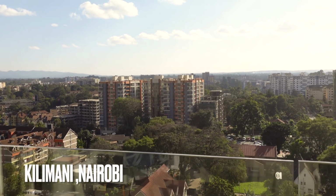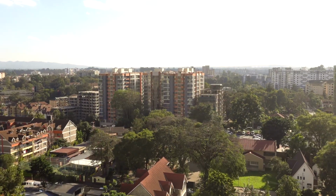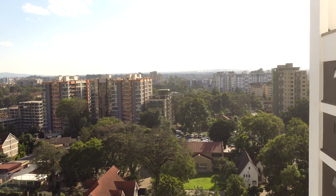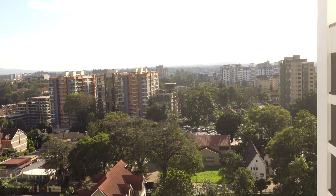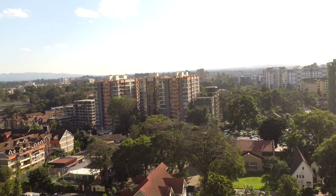apartment here in Nairobi. We're on the 12th floor of this building in Kilimani. You can see the view of the city. Very beautiful city.